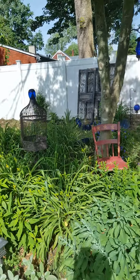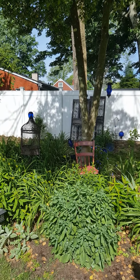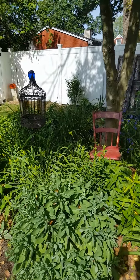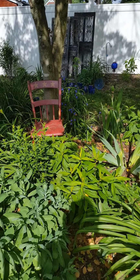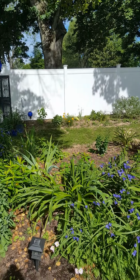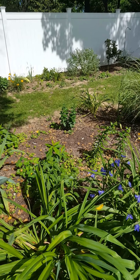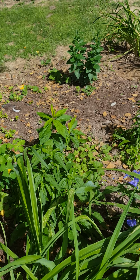So here is my cottage garden. A lot of these gardens in the back are cottage, which is my favorite. Sedum here. Of course, we got the lilies, phlox, black-eyed Susans. We have had irises that are already bloomed. Coneflower. That's a white coneflower right there. Not in bloom yet.